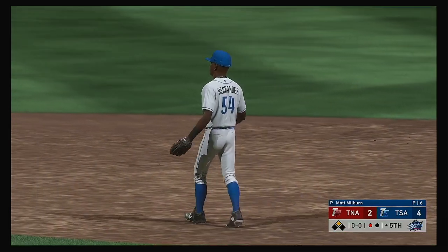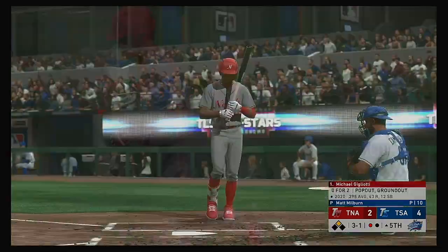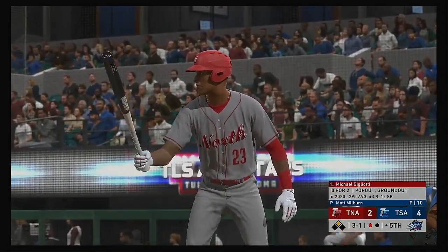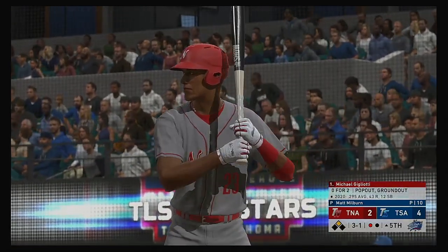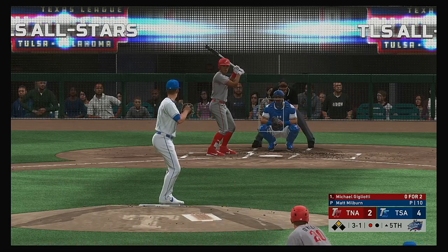Now batting, center fielder, Michael Gigliotti. So the batting order turns over now, and set to go, Michael Gigliotti. He's 0-for-2 in the ballgame so far. One out and a runner on second base.